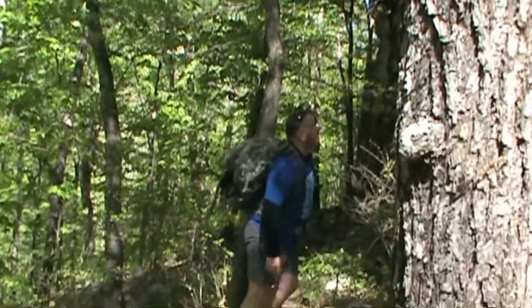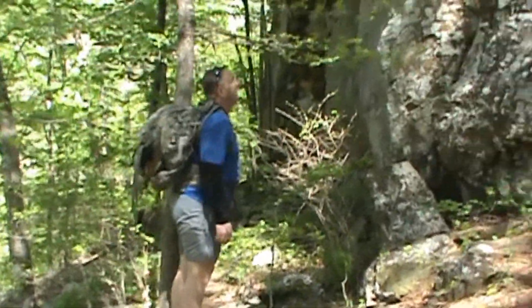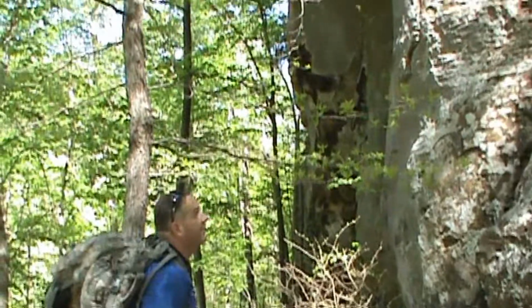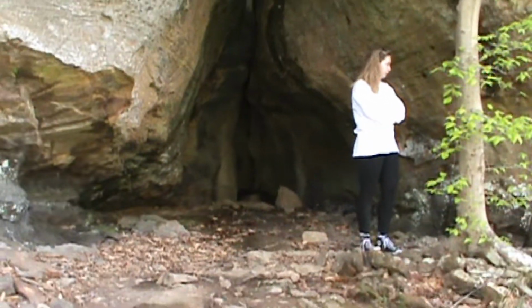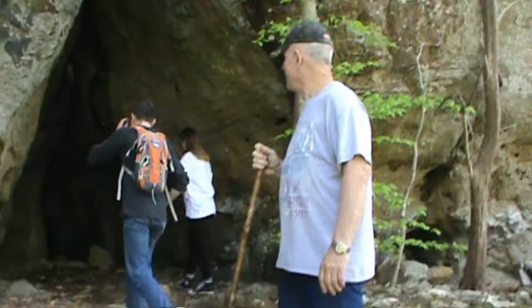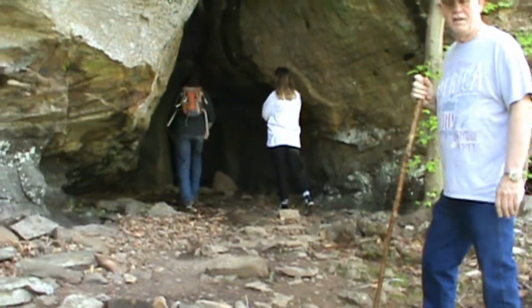So much water is dripping on me. Anytime you have wet, it's slick. That looks pretty scary. Especially when it hits the lichen. It's a deep cave down right there. Here's our caveman right here. That's pretty cool. Yeah, it goes in there pretty good.